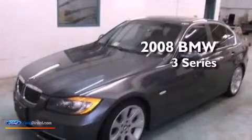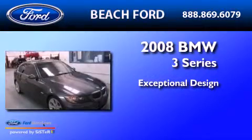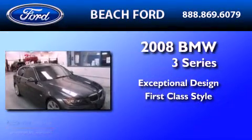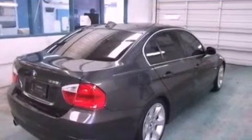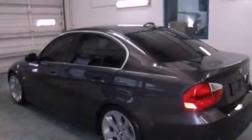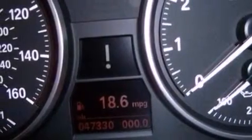This is a 2008 BMW 3 Series. Its top features include a sunroof, a low tire pressure indicator, traction control and stability control systems, a 13-speaker audio system, aluminum wheels, and a turbocharger.